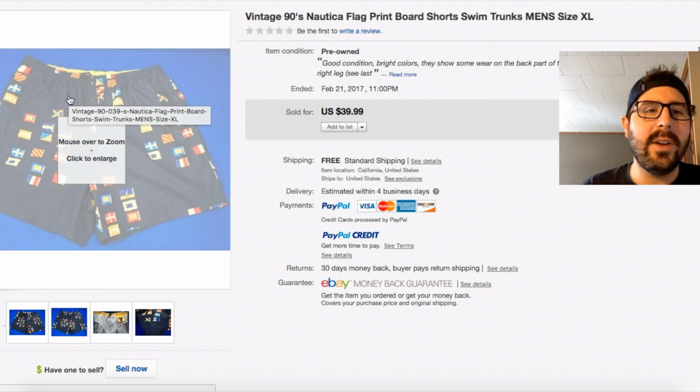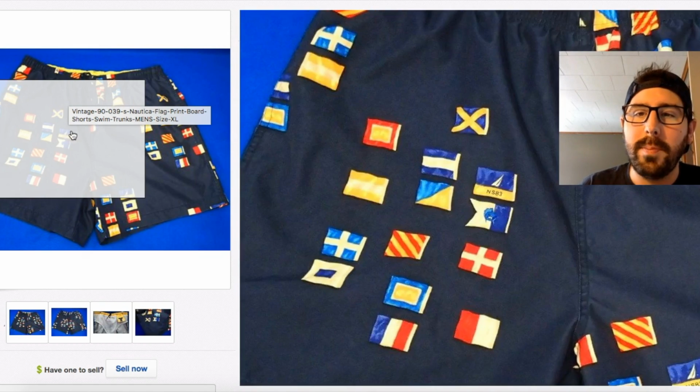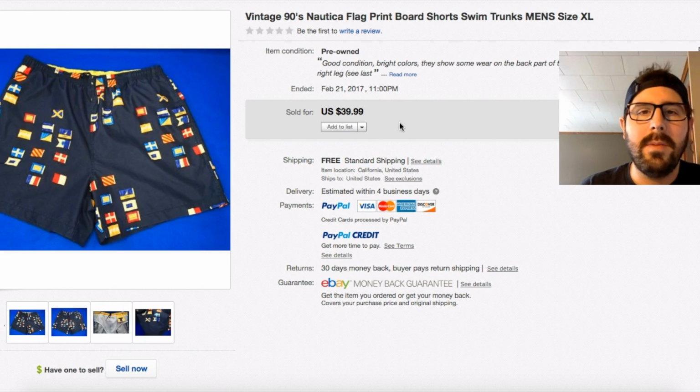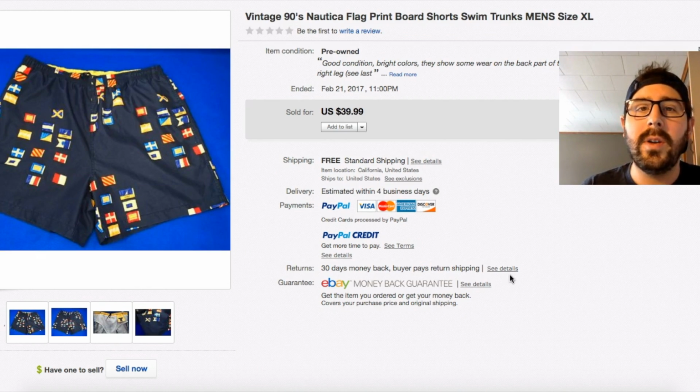Here's another piece that I thought was funny, but there's multiple things like these selling. It's like a world print Nautica short, a bunch of different flags on there. It's just a bathing suit board short type thing. They do really well, anywhere from $30 to $50 depending on what pattern you have. There's a ton of patterns. So even if you're looking in bathing suits, if you see the Nautica, pick it up.